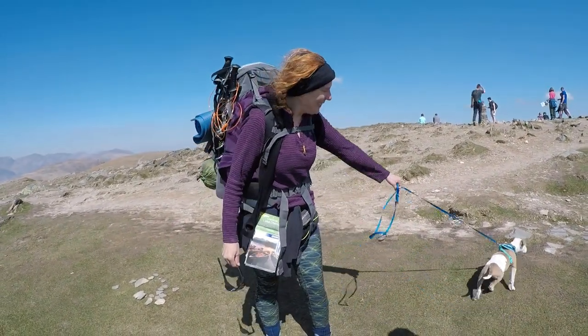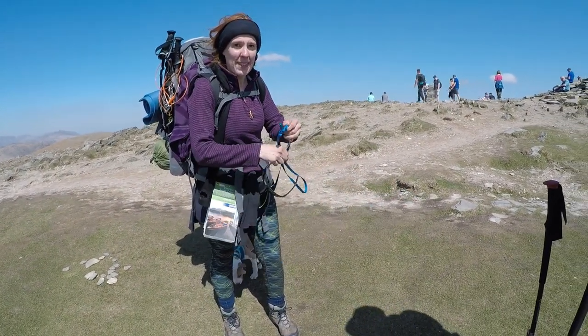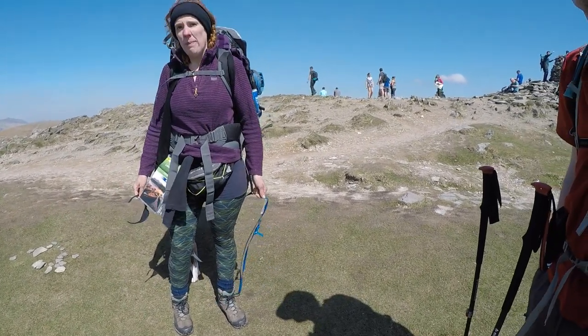So we're all together now. We don't know where Mark is still. You've not heard of him, have you? No. So we're just going to push on en route. Mark knows roughly where we're going to be camping tonight, so we'll just see what happens later on.